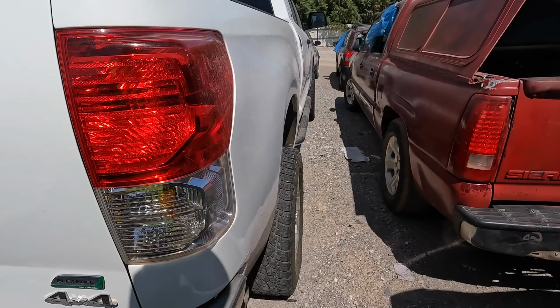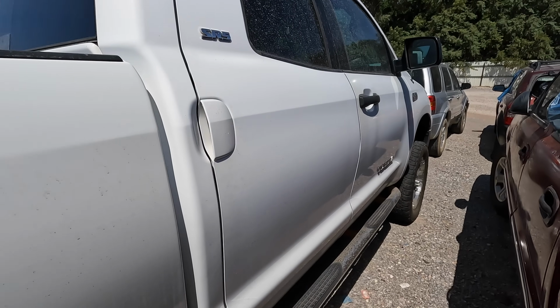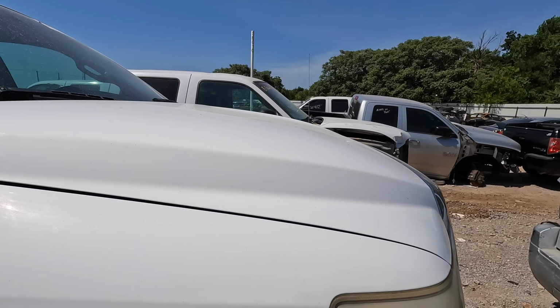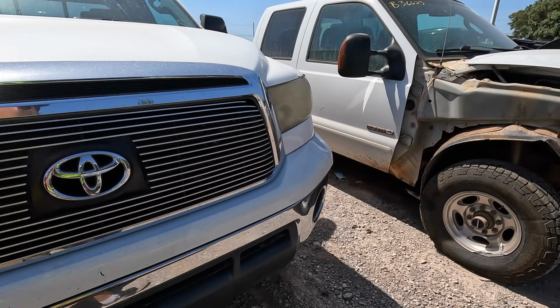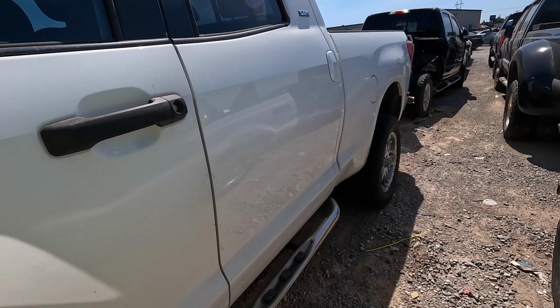Flex fuel, E85, 4x4. Tires look decent. Got them Nittos. This is not a bad looking truck. Oh, you even got a carbon fiber mini antenna. Man, look at that. This thing is just blowing my mind. It says it's a run and drive. Let's take a look.